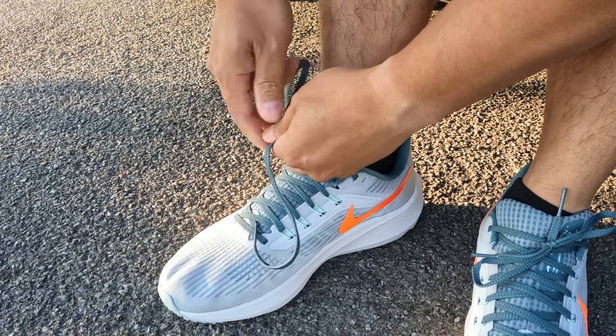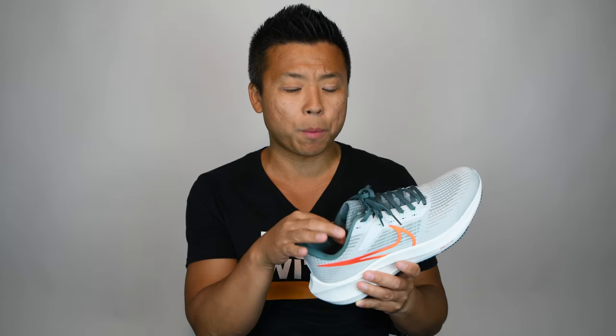The back and the side of the ankle area is very similar. It's got a lot of padding. I think it's a little bit more padded compared to years before. Insoles, pretty much the same. You can take them out as needed.